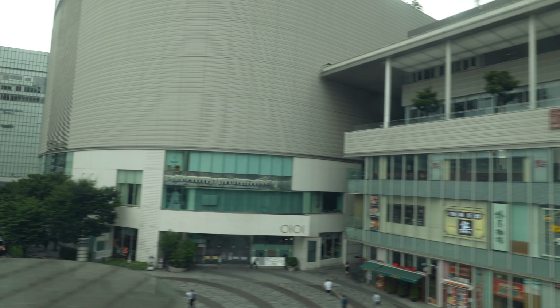Once again, I found myself in a train station at rush hour, and Tokyo Station gets so crowded. This has got to be one of the shortest escalators I've seen. It literally only has a few steps. This is a funny sign that nobody follows.